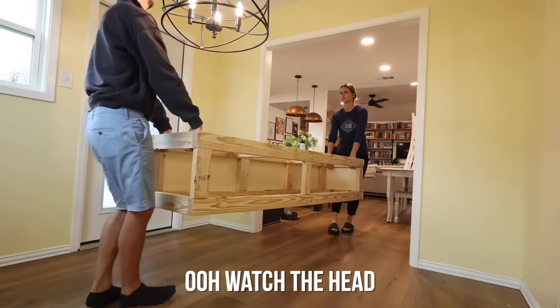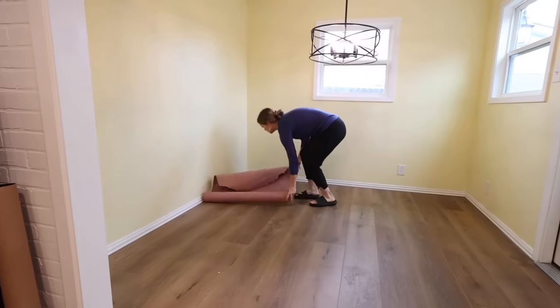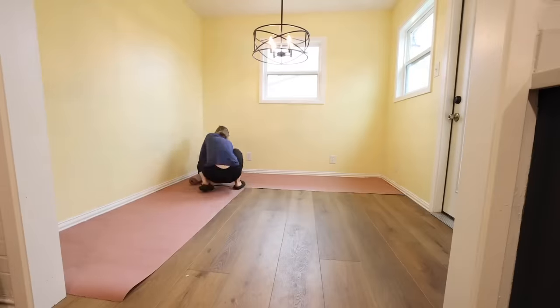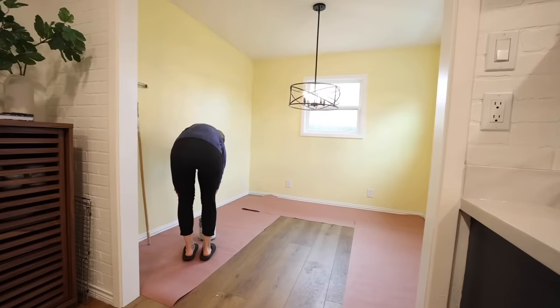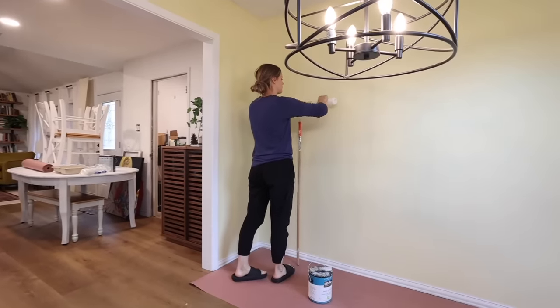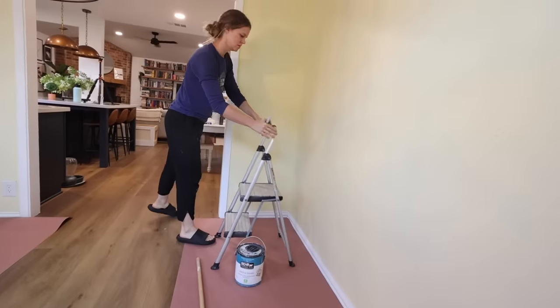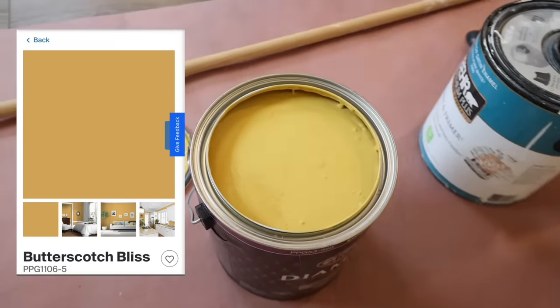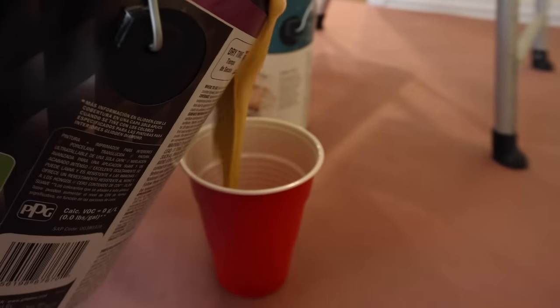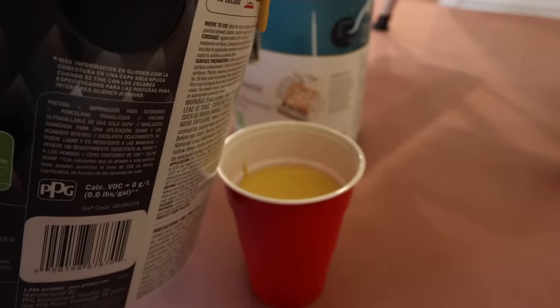Oh, watch that. I've actually found it's easier to paint before installing all of the board and batten because a big flat wall is easier to roll. Our friends love the color yellow, and so for the top portion of the wall above the board and batten, I'll be using this beautiful yellow color that my friend Justine has used in her house, and it is perfect for this space. Oh, juicy.